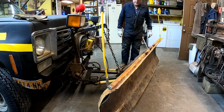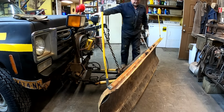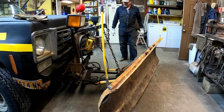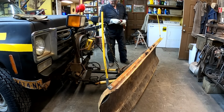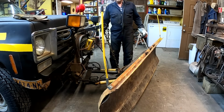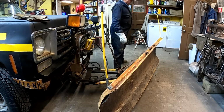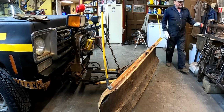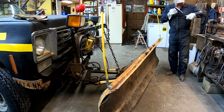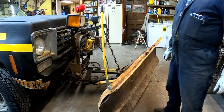Okay, I got 2 feet clearance between the truck and the end of the plow, and I can still see my indicators real well. I think we're going to call that a success considering the way we did it, without having to remount everything back under the truck. I know that I transferred a little bit of weight, not as much as I'd like, but better than it was. Yeah, I like it.